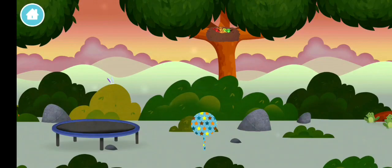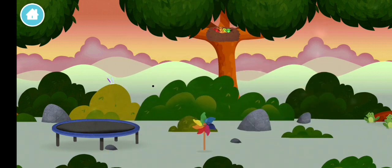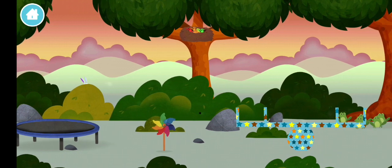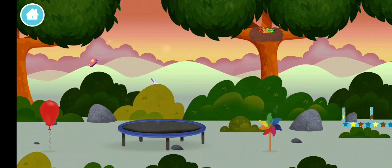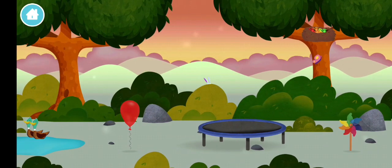1, 2, 3, 4, 5, 6, 7, 8, 9, 10. Great! You have unlocked a windmill. A windmill. 5 frogs singing. 4 birds in a nest. 3 rabbits balancing on each other's head.